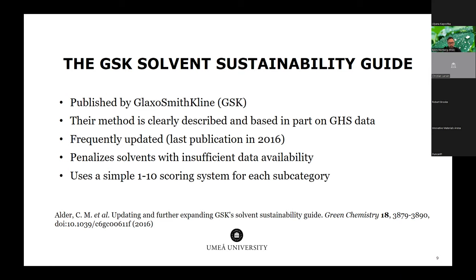Another thing is that it also penalizes solvents that have insufficient data. There are a few examples where there is not enough data known for a specific solvent. Maybe it's a new one that's not been used for so many different things, so there's lacking data in the data set. And if it is like this, then they give it a lower score intentionally, just so that they don't give it a high score to trick you, basically. So based on the lack of data, they rather give it a lower score to compensate for this, until they do a new update and get better data.